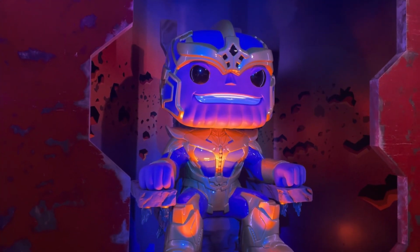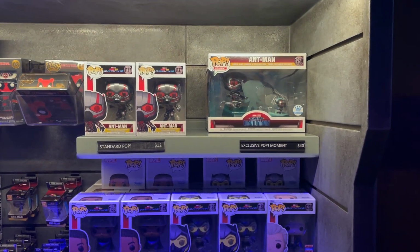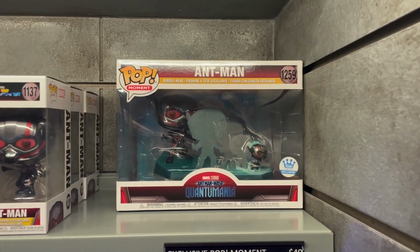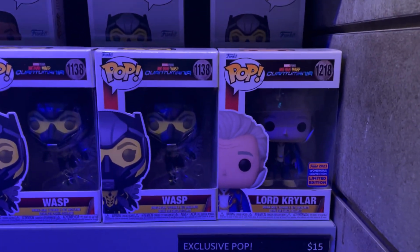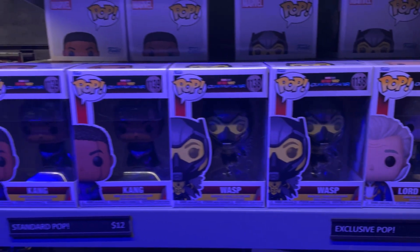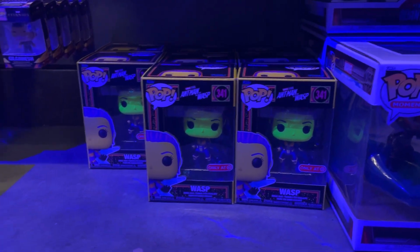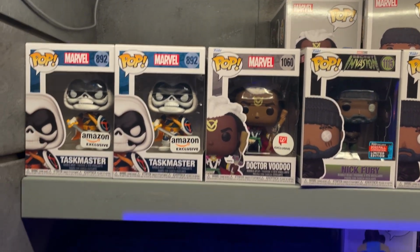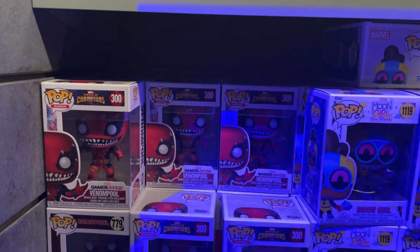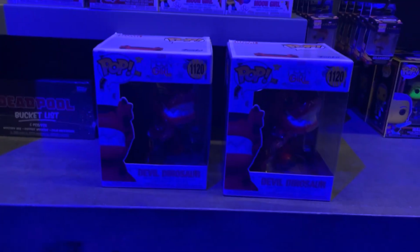Then we come into the Marvel room to see King Thanos, and he also has a bunch of different pops in here, including some Ant-Man and the Wasp ones, this new Funko moment of Ant-Man kind of shrinking down, which is pretty cool. Lord Krylar from WonderCon is in here, Kang, Wasp. We also have the Blacklight Wasp from Ant-Man and the Wasp. And then they also have Nick Fury, Dr. Voodoo, Taskmaster. Nick Fury is a really good one to get right now. They have some Deadpool Pops, Moon Girl. They also have Devil Dinosaur.